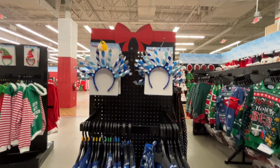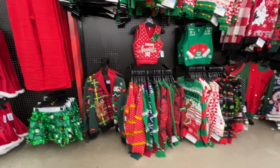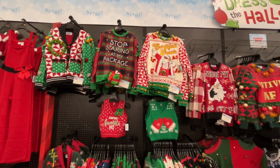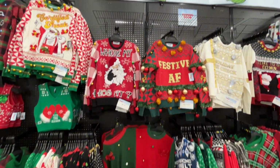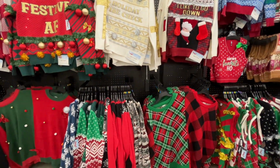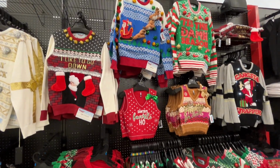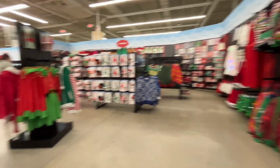Here we have some Hanukkah sweaters. Very cool. Now back here, we can take a look at some of the other sweaters. These are a bit inappropriate. But for those of you who are an adult and like looking at these sweatshirts, here they are. So they do have a really good selection of stuff here for all age groups.